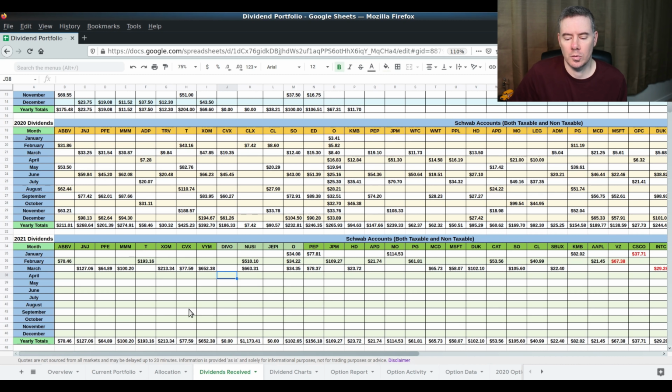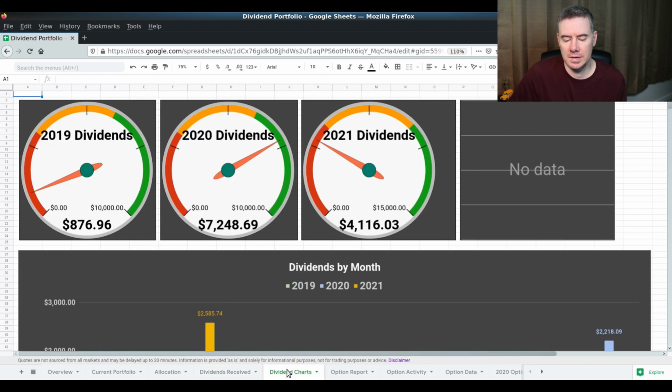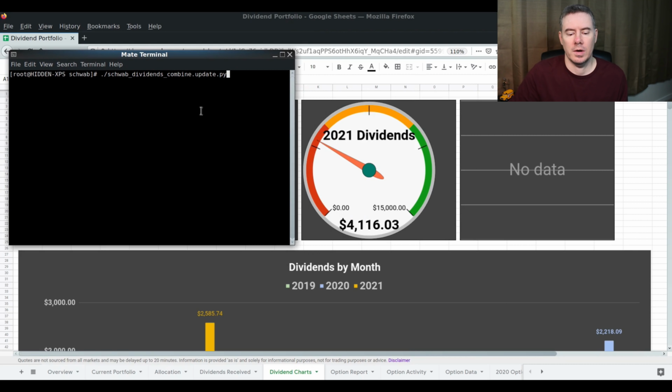Next thing we're going to do is write all those dividends received across the month of April right here. So we'll run a script to do that just to make my job a lot easier, and we'll go look at those after we're done. So we got the dividend chart here. Let's bring up the script. All right, let's go ahead and start the script now.